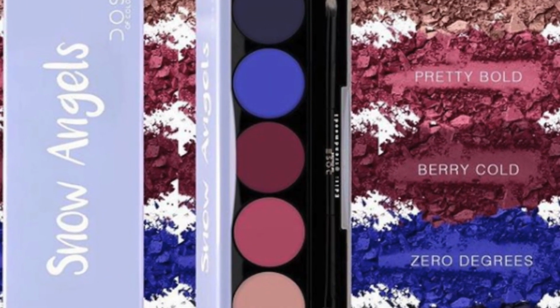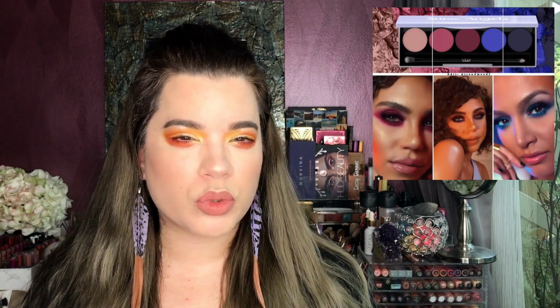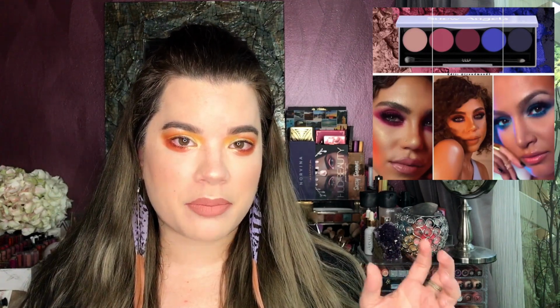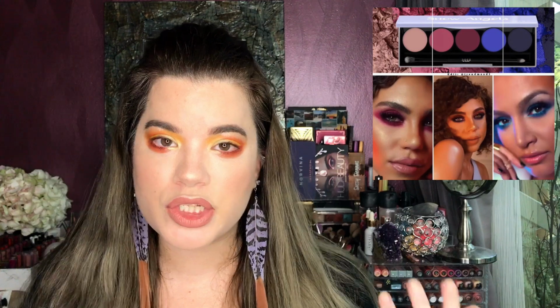Okay guys, so let's begin with Dose of Colors. They have just come out with a new 5-pan matte palette that I love. I love the quality of their eyeshadows and the pigmentation, and everything is just really amazing. But with their 5-pan matte palettes, like I have, you can kind of see in the back, I have the Sassy Siennas, I also have the mauve one, and I also have the Blushing Berries one. So I do have 3 of their 5-pan palettes, so you know I do love the quality.